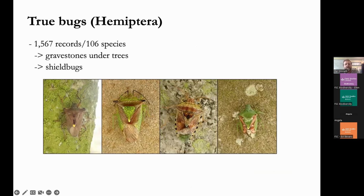Another good group to get started with, if you haven't done much biological recording in cemeteries, is true bugs, Hemiptera. We have about 1,500 records and just over 100 species. These are species that you often find on gravestones under trees as well. This includes shield bugs. Shield bugs have quite good resources for identification, so they should be quite straightforward to identify. These are red-legged, hawthorn, parent bug, and juniper shield bugs. These are all species that we find fairly regularly in Edinburgh.